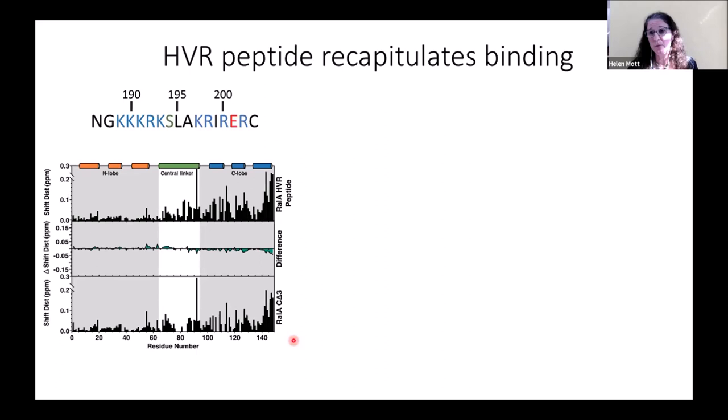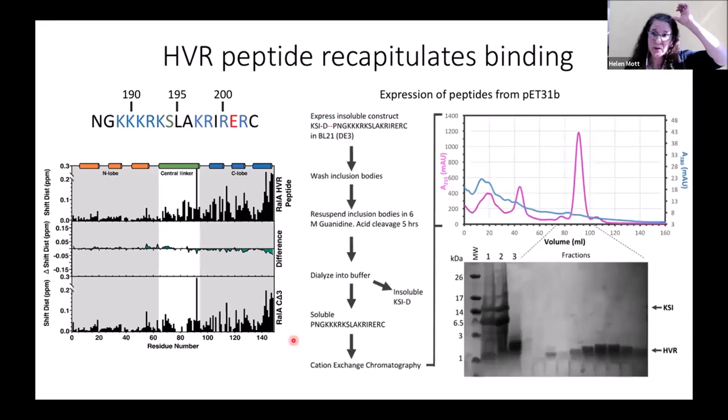We couldn't afford to buy this synthetically, so we actually made it biosynthetically. And I'm just going to tell you how we did it, because if anyone works on peptides, they might find this technique quite useful. So what we used was an expression construct of pET31b, which is a commercial vector. So you get your protein expressed with KSI, so ketosteroid isomerase, and this is insoluble. So it takes your protein into inclusion bodies where it can't get chewed up. And in the original vector, you have methionines between your peptide of interest, and you can have many copies of it. And then you have to cleave that with cyanogen bromide, which nobody wants to do because it's a horrible toxic chemical.